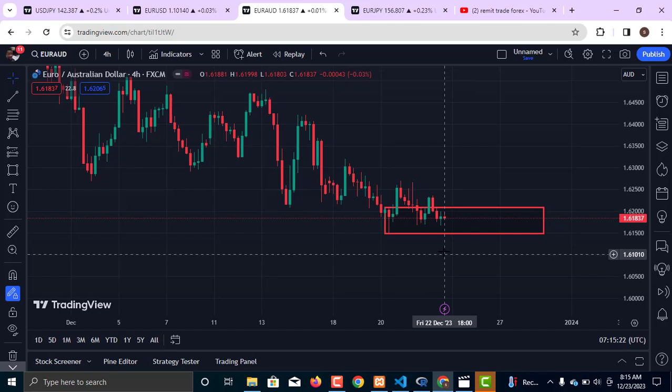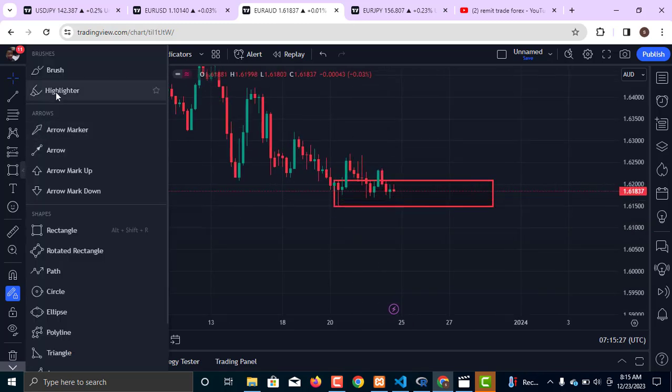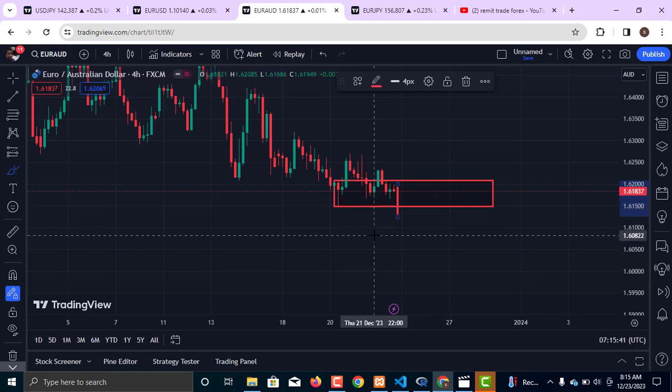If the market breaks, that means a breakout to the downside with a bearish candle will make the market continue this downward movement. So after the breakout, it will be a nice time to take a sell position. So if you do not see a breakout, don't take any sell position.